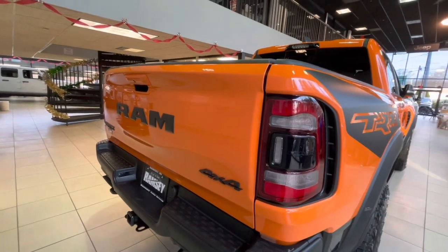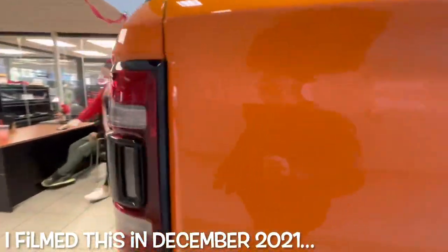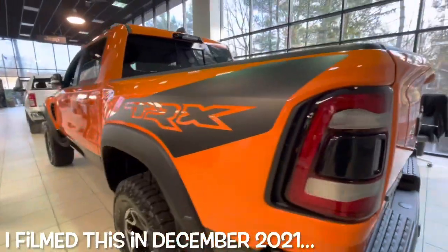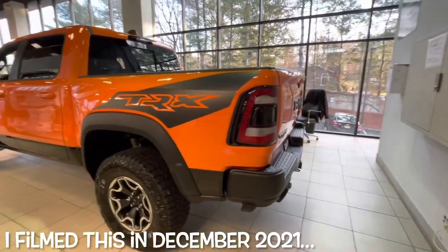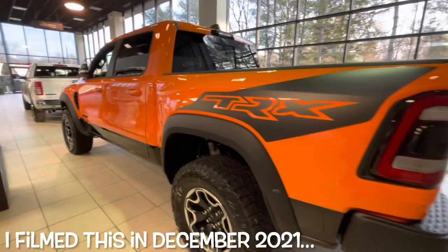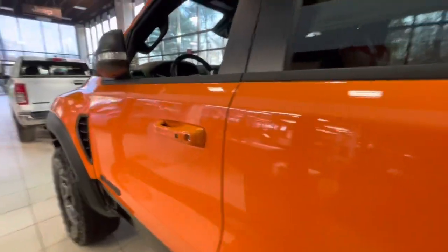And I'm pleased because they're still making 2021s. If you remember, they're still making '21 Hellcats. They're still making the Durango Hellcat. At the time of me filming this, they're still making Durango Hellcats, even though the order banks are closed. But this is the exterior. Now let's take a look at the interior.